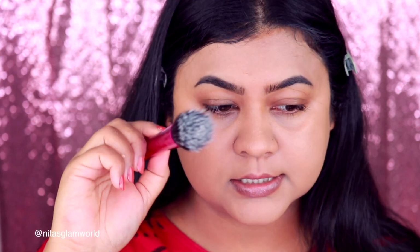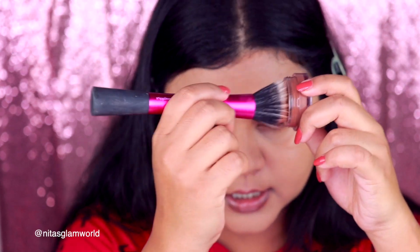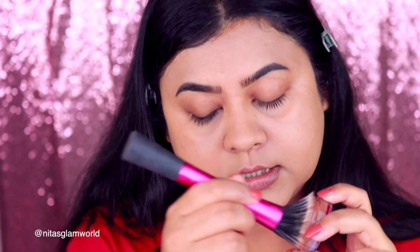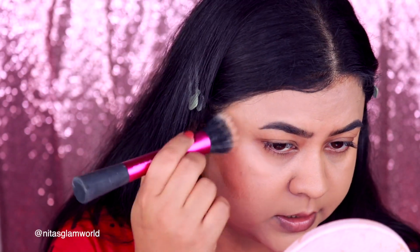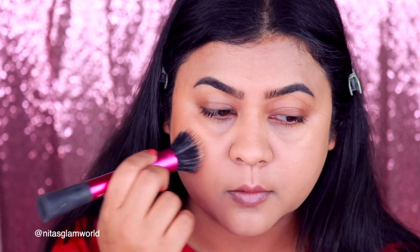So what I like to do is I like to take a stippling brush like this one from Real Techniques. E.l.f. also has a stippling brush, so you can check it out, and I am just taking it on the brush and I just like to stamp it like this. But the good thing about this bronzer is it blends out beautifully, so do not worry about it if it is looking really harsh right now.